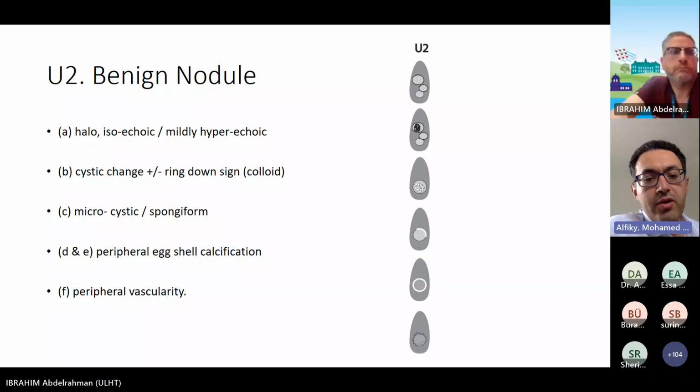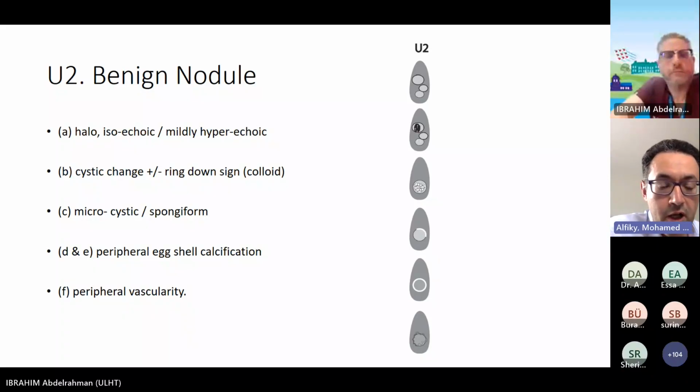Okay, so this is what we call U2. These are the vast majority of thyroid nodules, which are benign, and there are different findings that you can see that are still considered benign. So if you see a slightly hyperechoic nodule, which is slightly brighter than the remaining parenchyma of the thyroid, then this is considered benign, unless it is very hyperechoic.